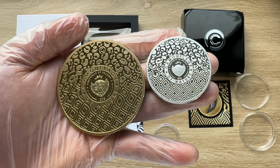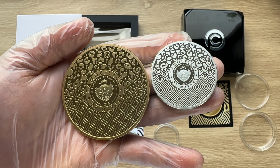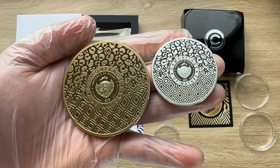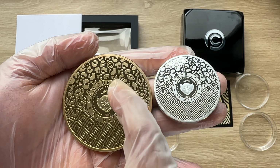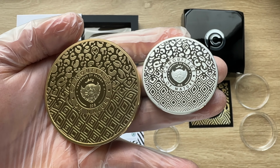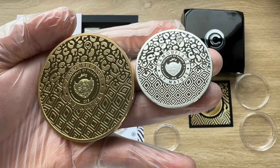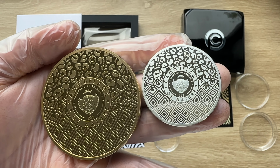Well, the obverse of the coin itself features an abstract pattern at the bottom, transforming into an animalier pattern at the top, symbolizing the camouflage of nature. As you guys can see, there is a distinct difference between what is shown on the bottom and what is being transformed at the top, with the PowerCoin logo being embedded in that design. And yes, we can see that at the center we have the coat of arms of Palau.